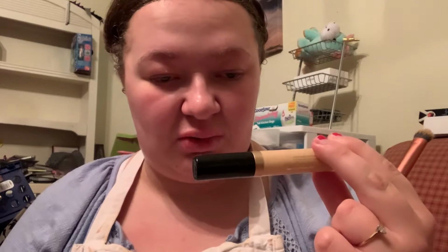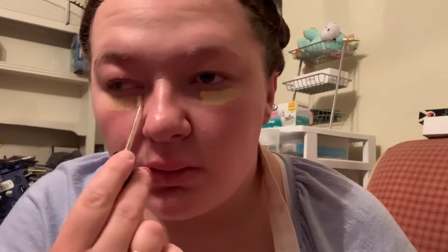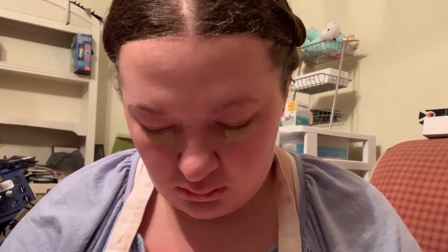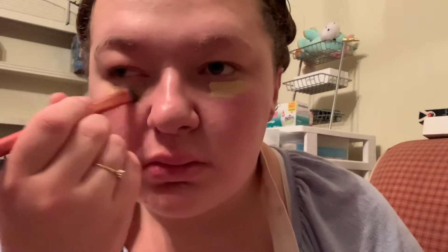It's the Too Faced Born This Way Naturally Radiant Concealer, and it's in the color Medium Plus. Sorry, Medium Nude, I mean. I'm glad I read that again, because my eyes are tricking me today. Get my handy mirror out here.